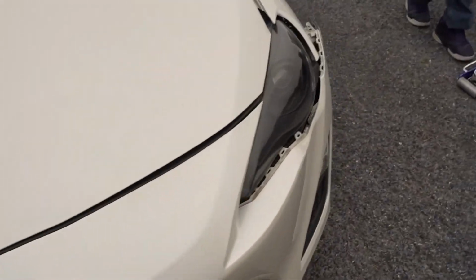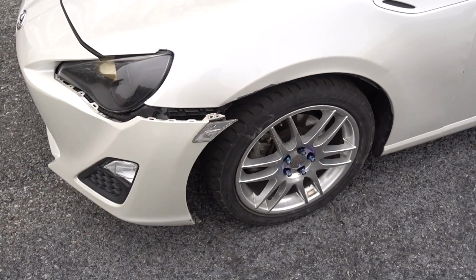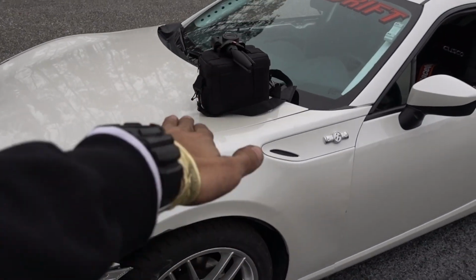The coilovers and the control arm pretty much took the whole impact of it. And you could see how we went up into the air when we hit the wall. That's where all the energy went. It took us up instead of into the wall.